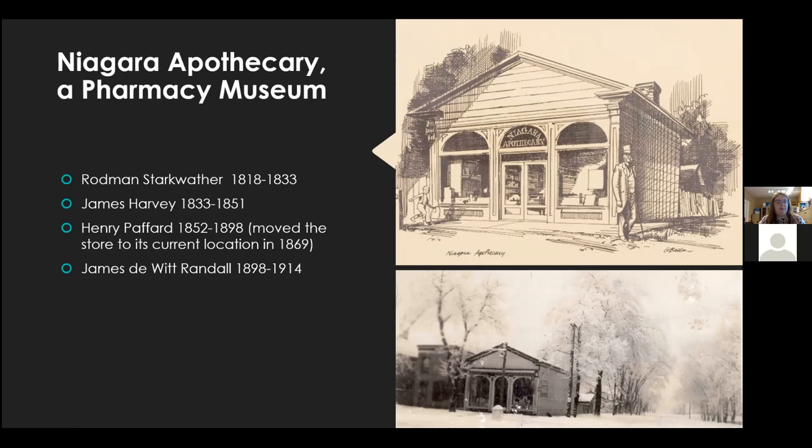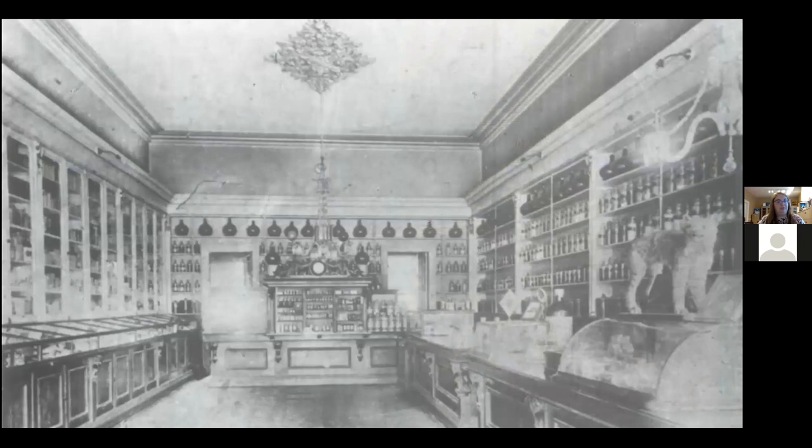Randall was also the first to photograph the interior of the apothecary, which is about 1900 to 1910. At this time, the original gaslight fixtures had been converted to electric. I point that out as Randall was Lord Mayor when the first electric transmission line came into town in about 1908. It's a really gorgeous picture of the inside, and this was used for when they renovated the building to make it look about this time period.